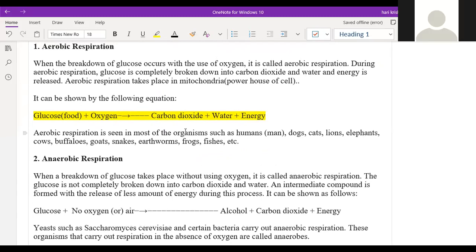Okay, so first you discuss the aerobic. Aerobic means what? Breakdown of the glucose in the presence of... How can I tell what is aerobic respiration? Breakdown of the glucose. Aerobic respiration will take place in the presence... I'll call you one by one.